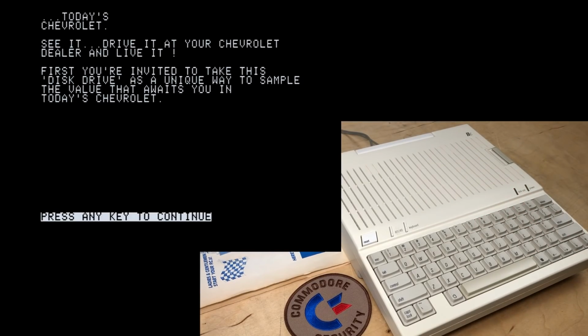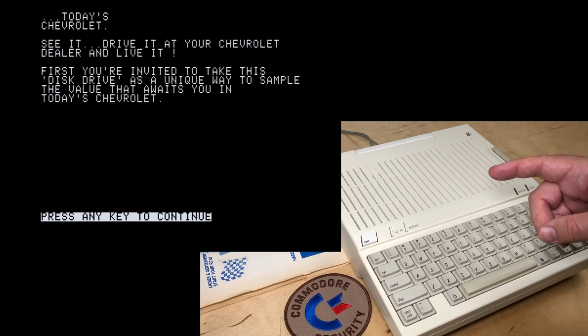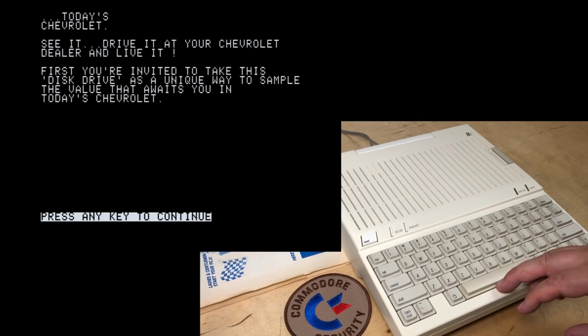Okay, today's Chevrolet, see it, drive it, your Chevrolet dealer, and live it. First, you're invited to take this disk drive as a unique way to sample the value that awaits you in today's Chevrolet.